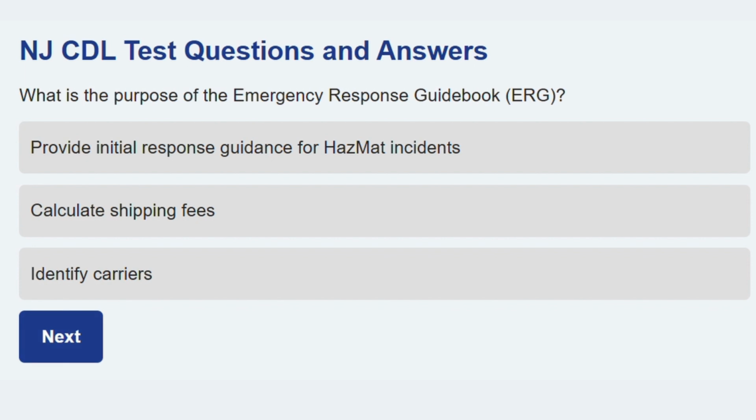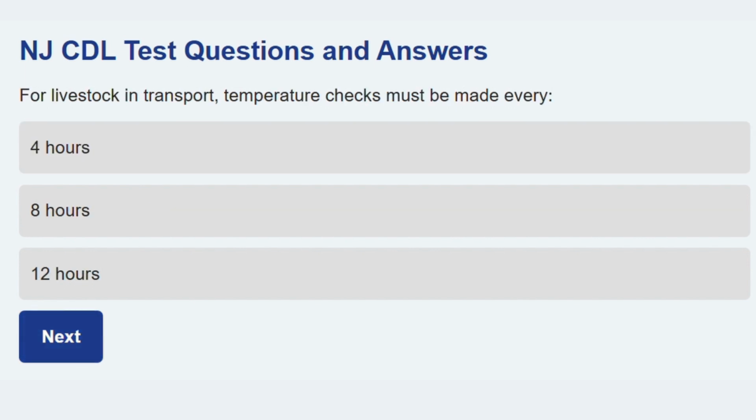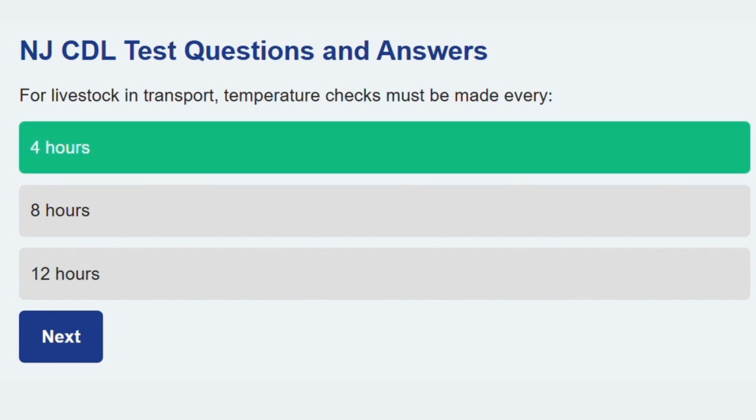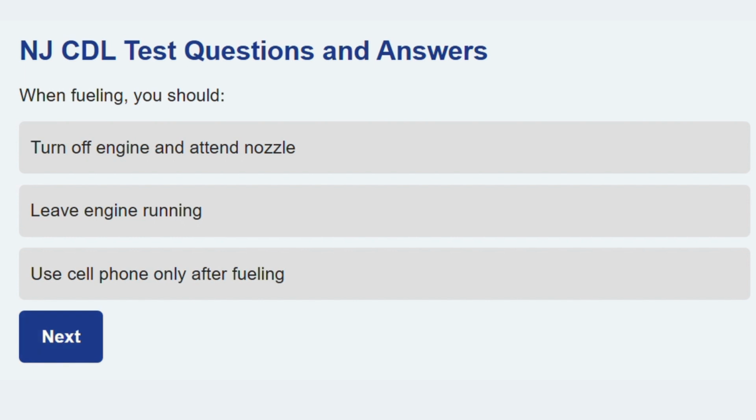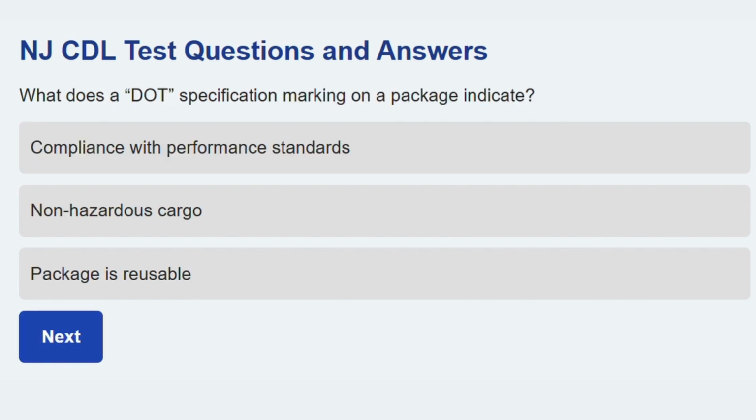Next question. What is the purpose of the Emergency Response Guidebook, ERG? Provide initial response guidance for hazmat incidents. The ERG offers first responder action steps for spills and fires. Let's continue. For livestock transport, temperature checks must be made every 4 hours. Regular checks help ensure animal welfare. Moving along, when fueling, you should turn off the engine and attend the nozzle. This prevents fuel vapor ignition and spills.